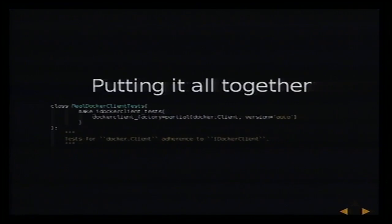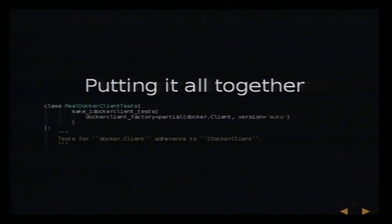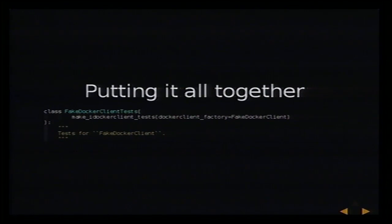And then, to put it all together, we can use that function to dynamically generate a base class for our actual tests. So here we see how we are going to dynamically generate the tests against the real Docker client by passing in, as the Docker client factory, the real Docker client class curried with certain required parameters. In this case, version equals auto, which allows these tests to run against any version of the Docker daemon. That may not be quite the right thing to do, but it got me far enough to give the talk. And then we have a similar case for the testing of the fakes.